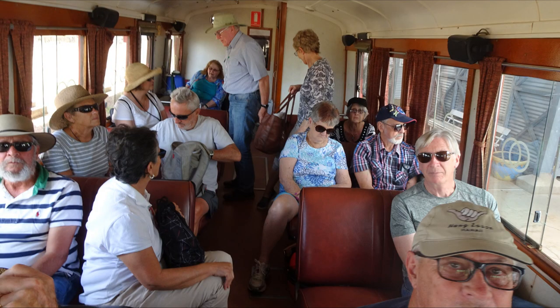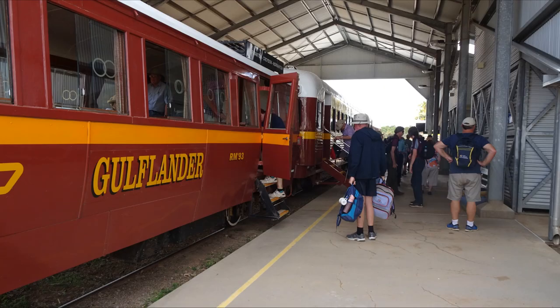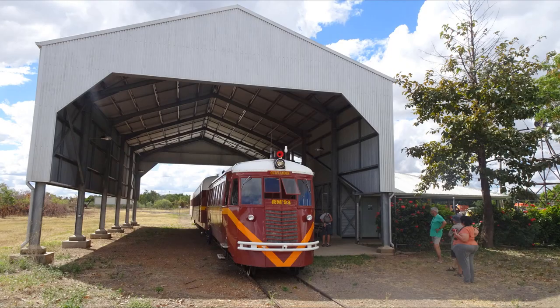We arrived at Croydon around 1:30 p.m. We stepped off the Gulflander and collected our luggage. RM93 parked at Croydon station.